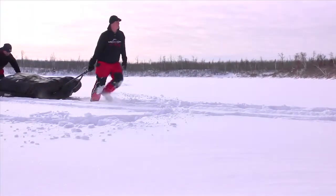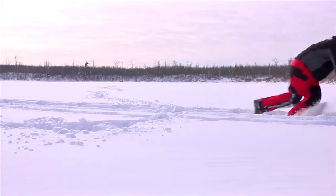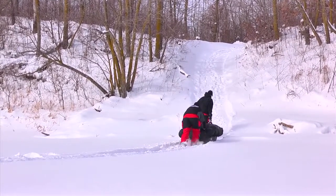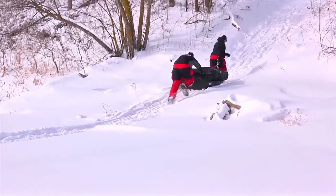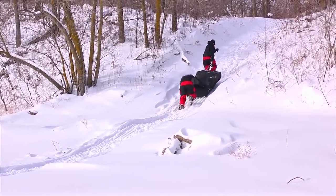John, I think we're going to pay the price for bringing all this stuff out on the ice. Why do we bring so much stuff? Ready, set, go. There's always going to be a little work to go with the fun, John.